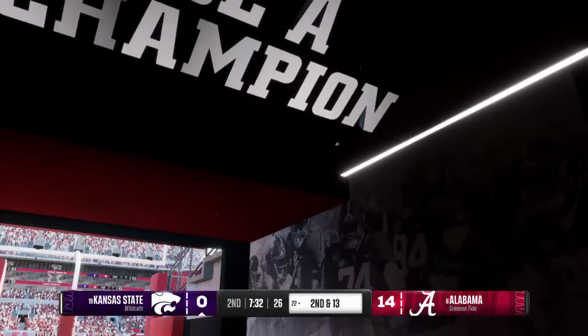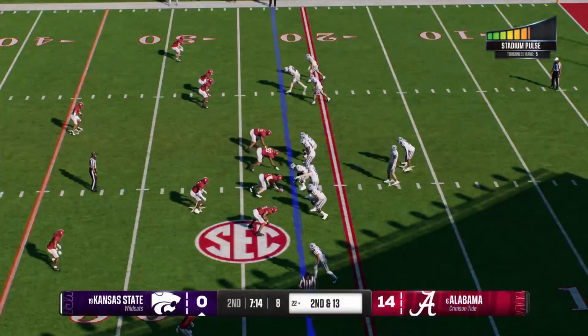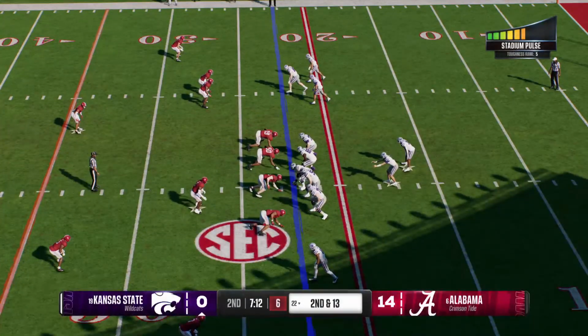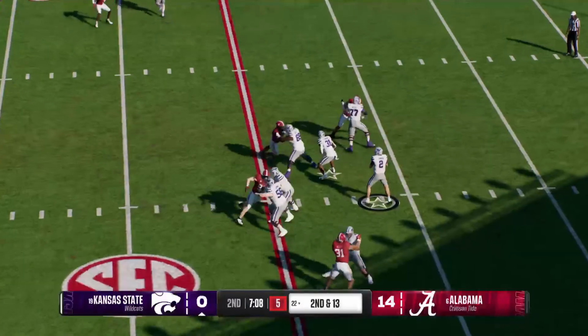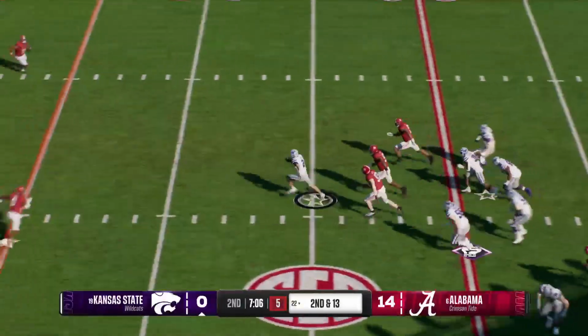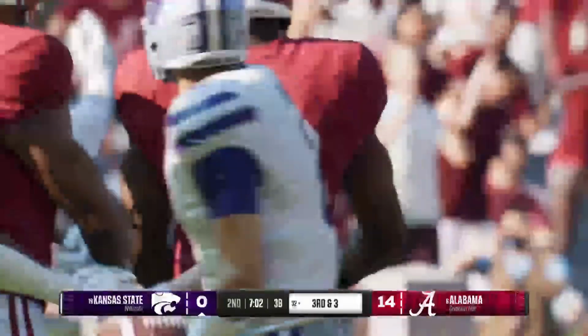I was just going to say, David, I mean, this thing can flip quick. You go down, score, all of a sudden your defense gets a stop, or who knows, better yet, gets a turnover. This game is entirely different. The sweet feet keeping the play alive. On the run, and he'll slide to avoid the big hit.